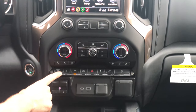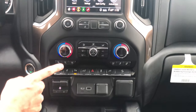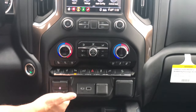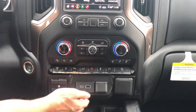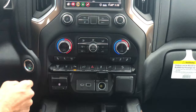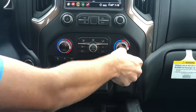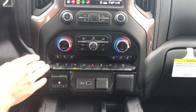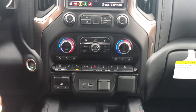This truck does have an exhaust brake. We are in the diesel, and then you also have some controls for your safety systems and whatnot. Moving down from that, you have your trailer controls along with a USB-A and USB-C port, which is very nice to have. You then have a cigarette outlet along with a household power outlet. And moving down from there, you have a nice storage cubby area along with a wireless phone charger.